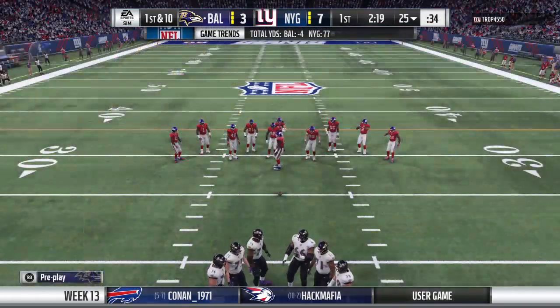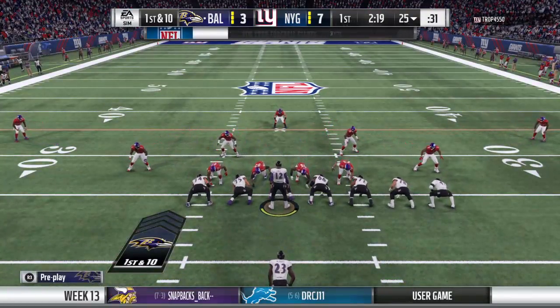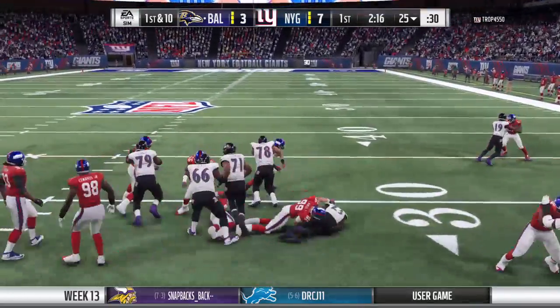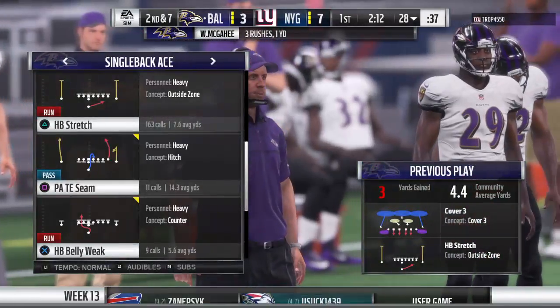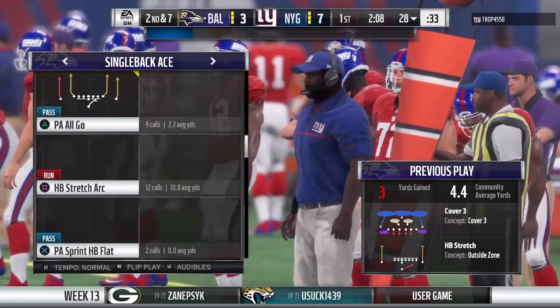So that means they have to change up what they're doing, and for some teams, it's a change in tempo, usually moving it to more up-tempo type of an offense, just to try and change their fortunes right now. What they've been doing so far isn't working. Maybe they'll do that. Give them 3 on first down. It'll set up a 2nd and 7.